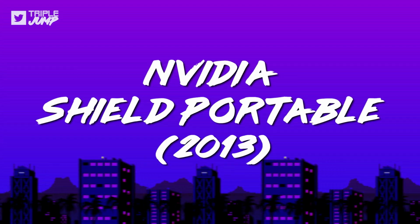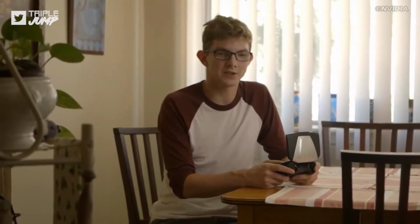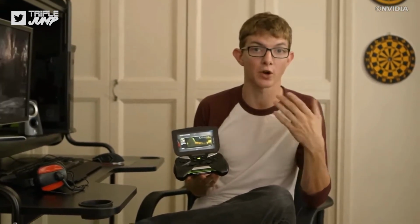Number 21. Nvidia Shield Portable, 2013. Nvidia's attempt to make it in the handheld console market seems to have been more of an experiment than a serious direction for the company. Their primary attention remained on the other products such as graphic cards and tablets that kept them afloat.